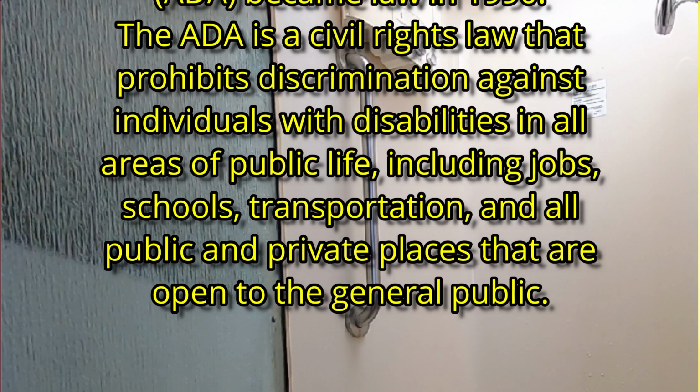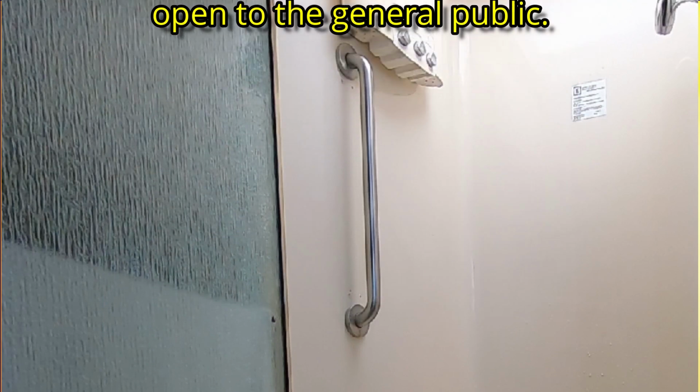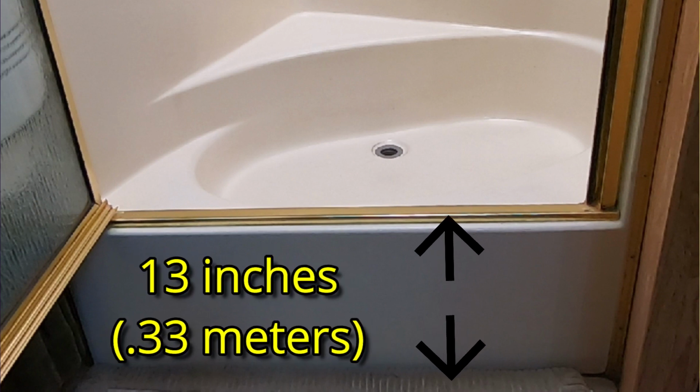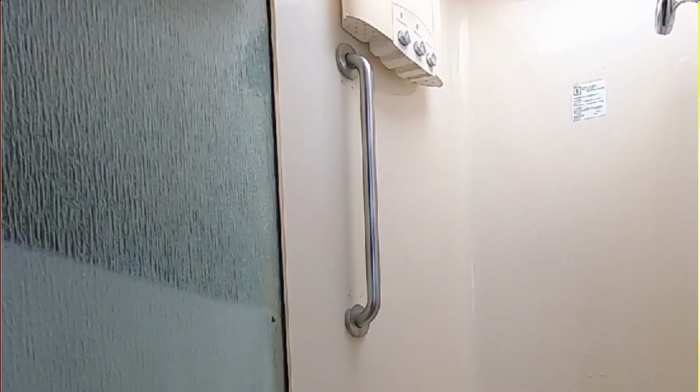The bar was on the wrong wall for getting in and out, especially with the base of the shower as high as it is. ADA grab bars are better for this because to comply with that standard, they have to support 250 pounds, be of a size that's easy to hold, no sharp edges, and give good grip.